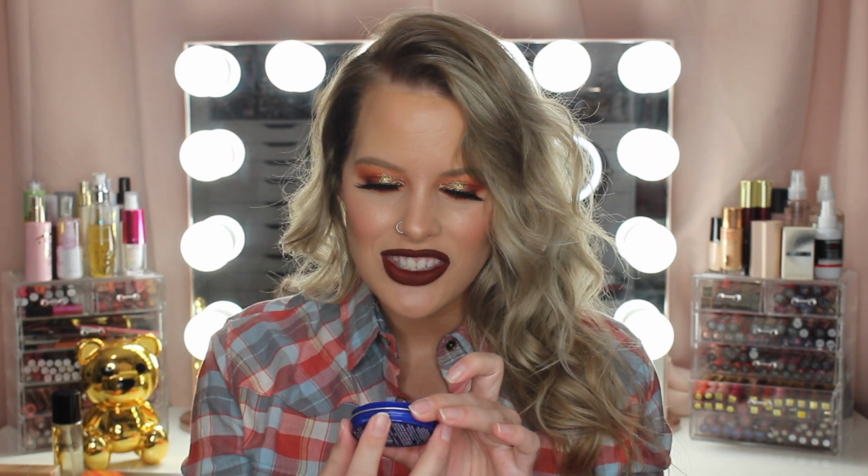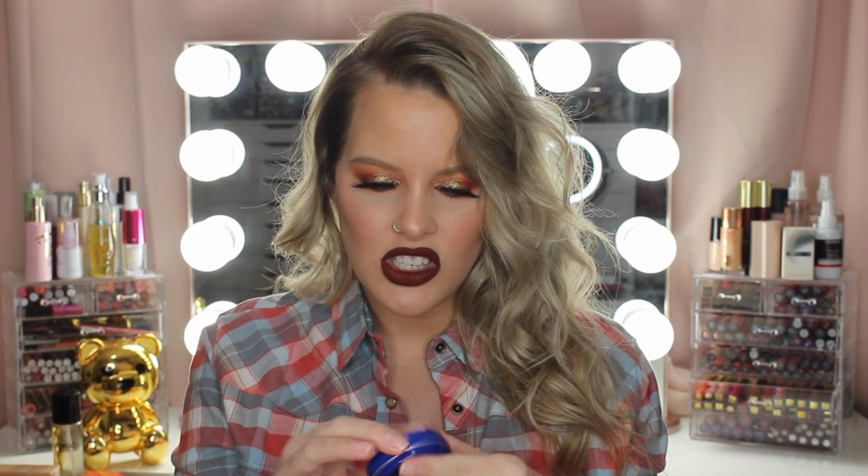And then this was on the sale tab for $1, so I figured I would try it. This is the Nivea Creme. Rich moisturizing cream for body, face, and hands. It smells a little funky. It looks like Vaseline, but we'll see. $1, I couldn't pass that up.